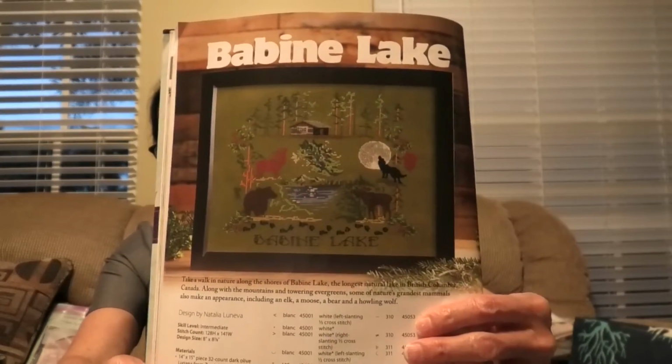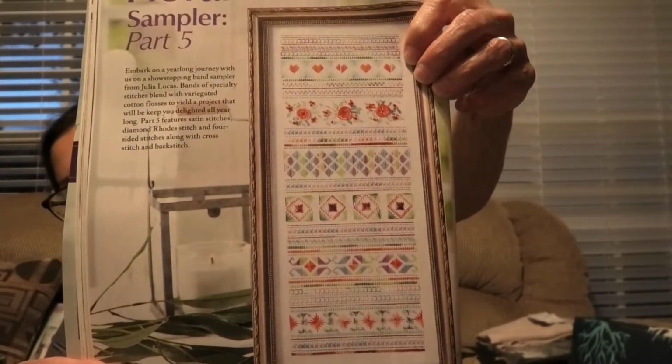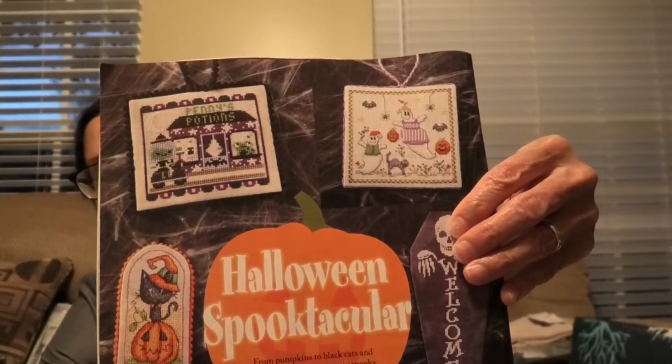Babine Lake by Natalia Luneva. Floral Band Sampler Part 5 by Julia Lucas. Once again, I think this is a little dated. Now some Halloween ornaments. You've got ghost ornaments. These are different than what's in the thing. I'm going to be very careful not to spill this, but let me just show you the ornaments. I'm not even going to go through them because I don't want to show you the patterns. They're cute.